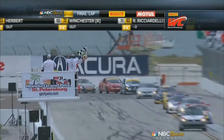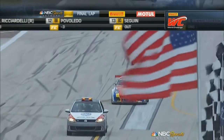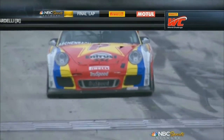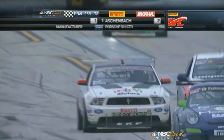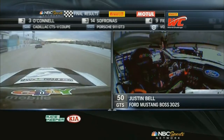And Aschenbach, Privacy Star, Entrust, and True Speed continue their St. Pete streak here, as does Porsche with yet another win. What an amazing story. And Aschenbach, oh, he's enjoying this moment, going to the wall, celebrating and saluting the crew. That's impressive indeed. Well, this boy is on a roll. He just wins championships at the moment, and there we see the battle in GTS. What a great one it was.